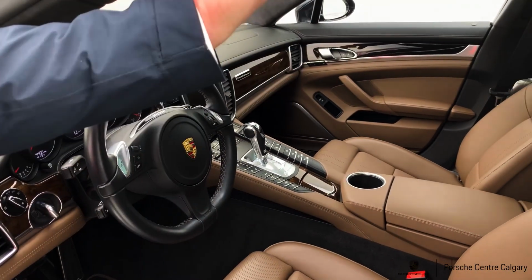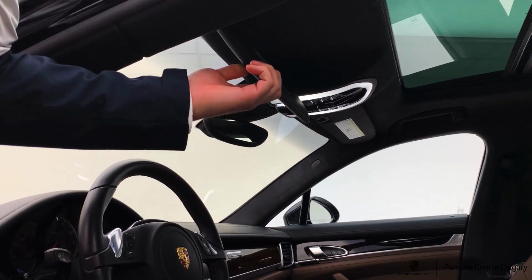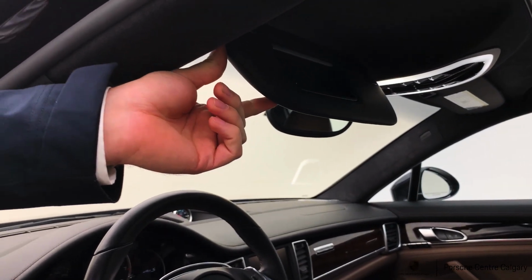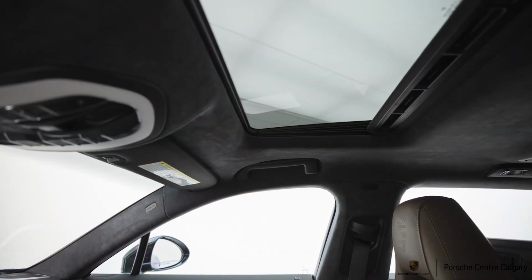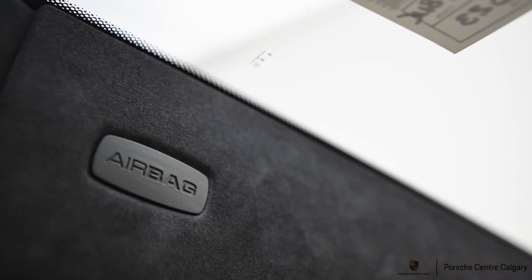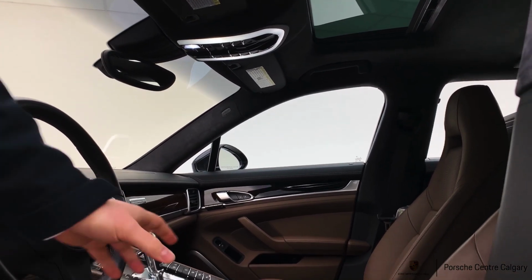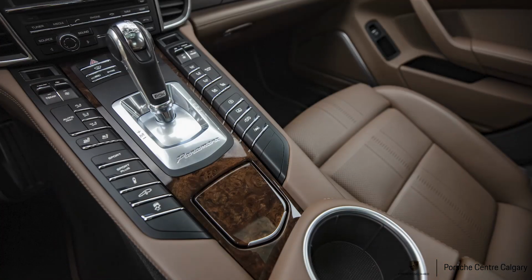As well, your headliner is Alcantara, and in fact these sun visors are also leather wrapped. Generally they would be vinyl, and in almost every case that's enough, but when you touch these leather ones, just the tactile difference of having that smooth finished leather makes it feel so much more premium. It's pretty exceptional. And then of course, like all the Panamera Turbo S's, you have all of these options in here, lots of buttons. There's nothing that this car is missing.